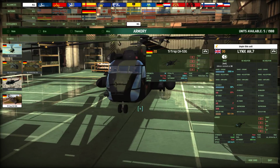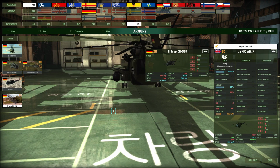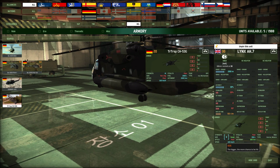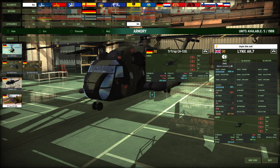And as most of you are hopefully aware, size affects the accuracy of units shooting at your unit, right? So if a Gepard shoots at a Lynx H7, its accuracy gets slightly reduced because the Lynx H7 is small. If it shoots at a CH53, the accuracy gets increased because it's very big. If the size is normal, it doesn't get affected, and if it's big, it gets only slightly increased. If it's very small, it gets quite a bit decreased, etc, etc.